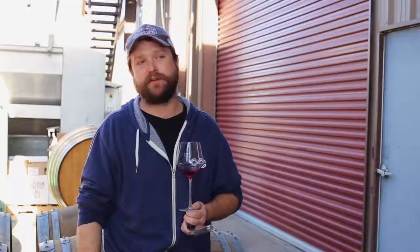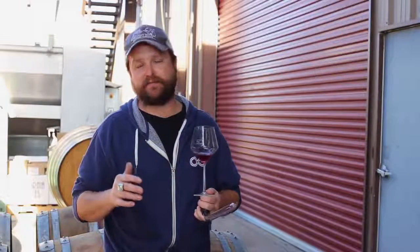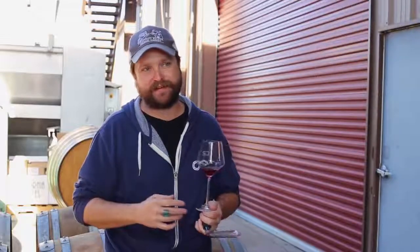Would I be scared of a green stem? No, I might hedge my bets a little and do some of it whole cluster and some combination of destemmed and whole cluster fruit. But that's something I tend to do anyway, just to come up with more pieces to work with, which helps facilitate blending and building those layers of flavor like we talked about.